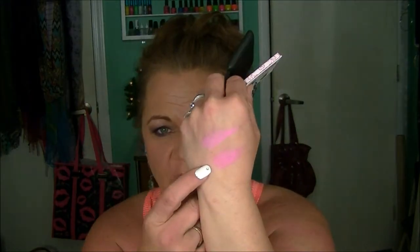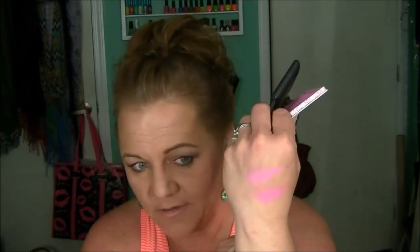This is Elf's Pink Passion. The bottom one is the Balm. The top one's Elf. So yeah, there's a perfect dupe for you. So yeah, I got all of these and I could not be happier. So that was all I got from the Balm. I also Instagrammed all this to you guys.